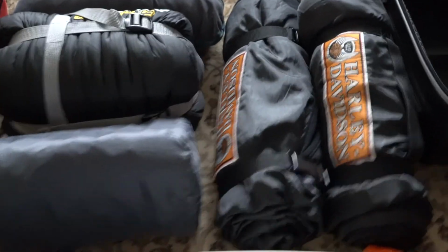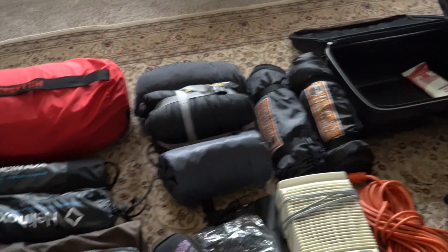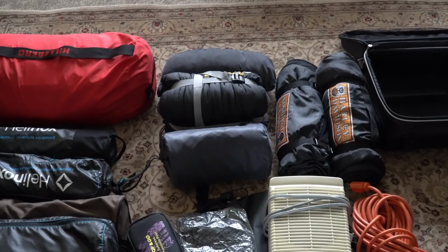I have 2 blankets. It's supposed to be cold tonight. I have 2 rolled up blankets. I have slept with that sleeping bag. It goes down to 0, and 0 means you'll survive. It doesn't mean you're going to be comfortable, is what I have found out.